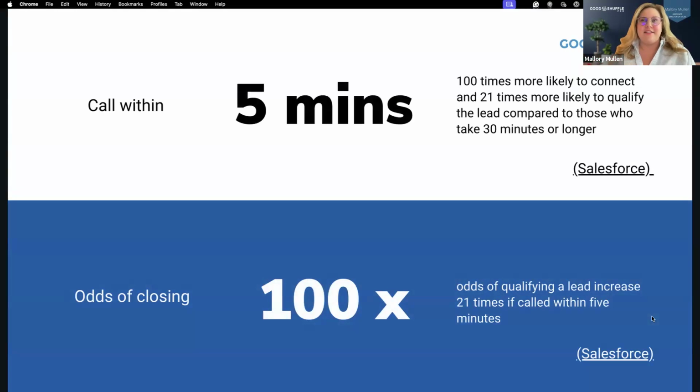One of the things that folks might be surprised to hear is how much the speed at which you can reach out to your clients after they've reached out to you impacts your likelihood of winning the sale. In fact, there are several Salesforce studies, not only Salesforce, Harvard Business Review, Gartner, Gong, HubSpot, tons of sales leaders and researchers back up this information that the faster you get in touch with somebody after they inquire with you, the more likely you are to win a sale.